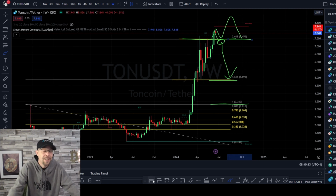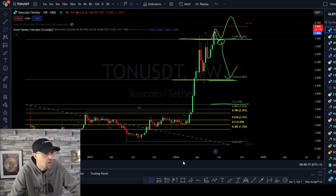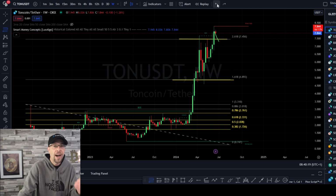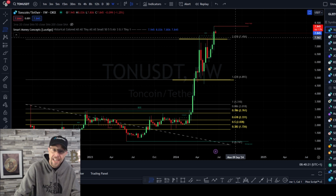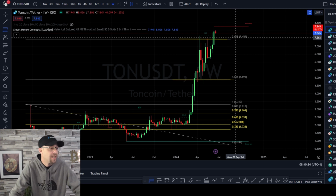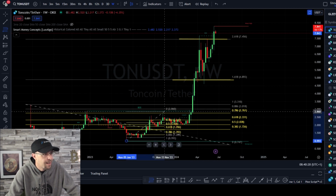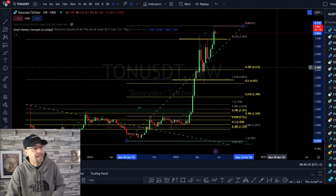So the next thing, we know that the Fibonacci levels stick. We'll tidy the chart up a little bit. We know what areas we need to hold. We know what advantages we can take within the market if it gets to certain areas. And now we can put a retracement on from its low to its high to find out how far we're likely to get a retracement.